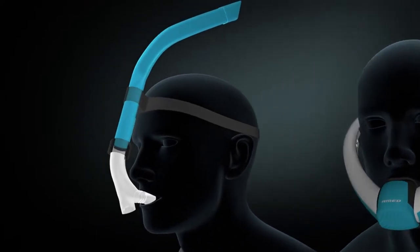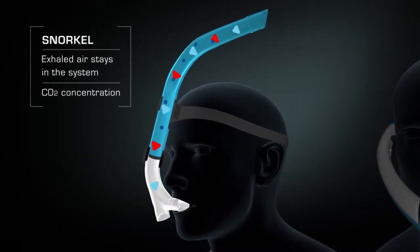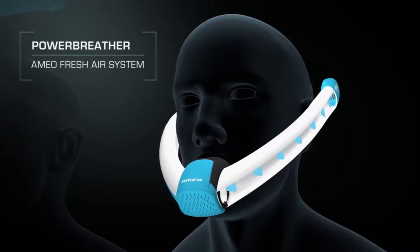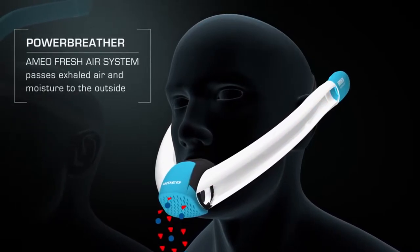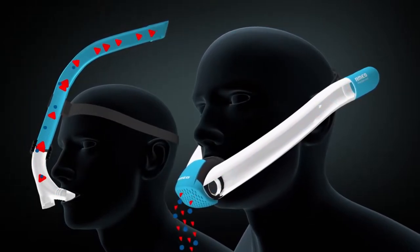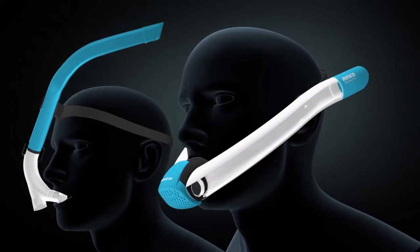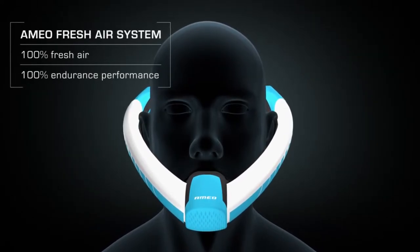Why? With a classic snorkel, always exhaled air stays in the system. Therefore, more carbon dioxide is inhaled. Performance drops. The Ameo Fresh Air System is different. It passes exhaled air and moisture consistently to the outside. The breathable air stays rich in oxygen and dry. Ameo Fresh Air System. 100% fresh air for 100% endurance performance.